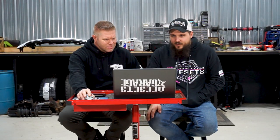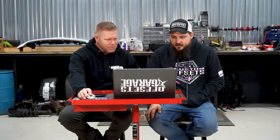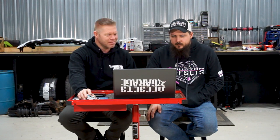God, that's so much tire stuffed in there. Isn't that crazy? For such a small truck and having a 33 with a 3-inch lift, I mean, it looks pretty sharp. I like that. It's got that beefy kind of look to it.